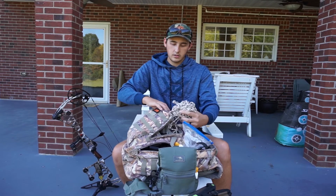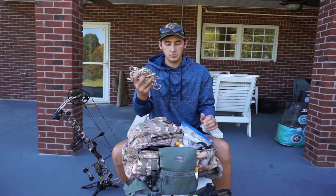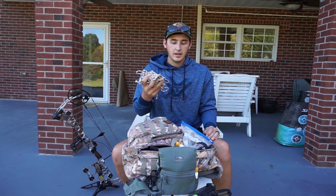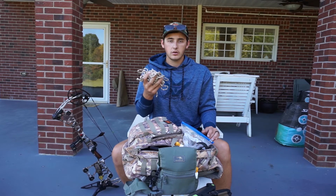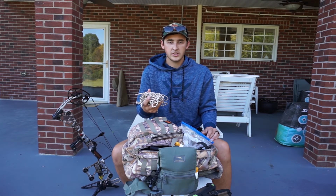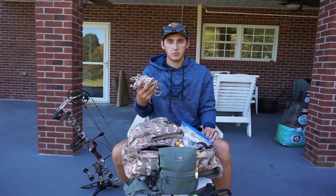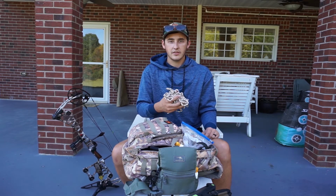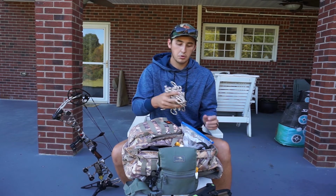And also in this pocket, I just have a huge bundle of rope. It's usually more organized than that, but I try my best not to climb up a tree with my bow or with my rifle. It keeps your equipment in better shape, and a lot of times I'm in climbing stands, so I'll tie the rope to my bow, tie the other end to my stand, and climb up the tree, and then whenever I'm ready, I'll just pull it up to me.